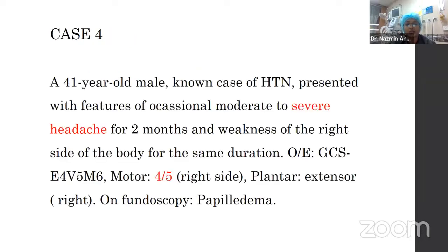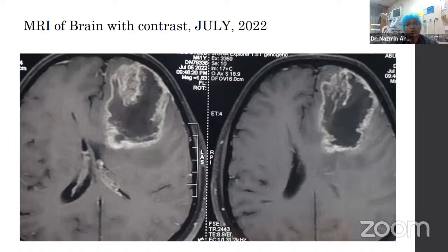So our last case, this is a 41-year-old male, a known case of hypertension, who presented with occasional moderate to severe headache for 2 months and weakness of the right side of the body for the same duration, almost similar features to the third case, and he has motor power of 4 out of 5 on the right side. So this is a huge tumor, which we operated on in 2022.